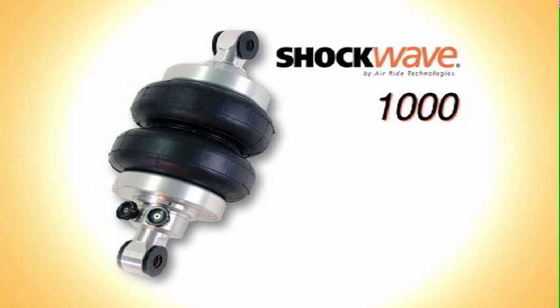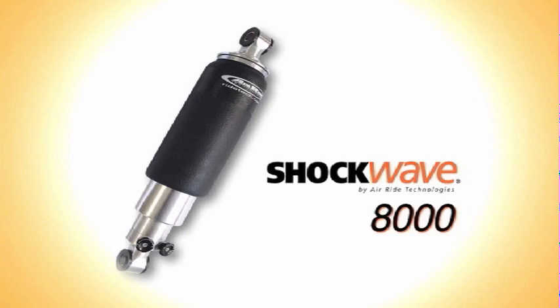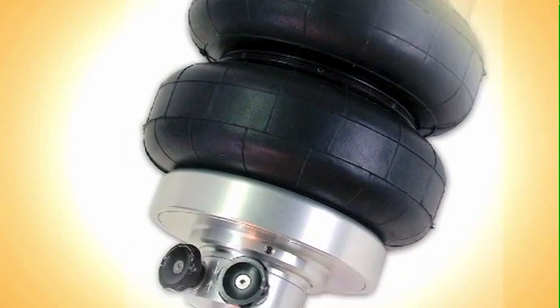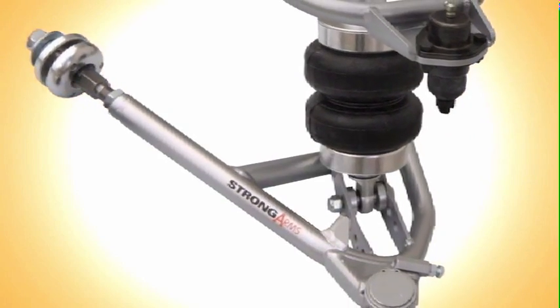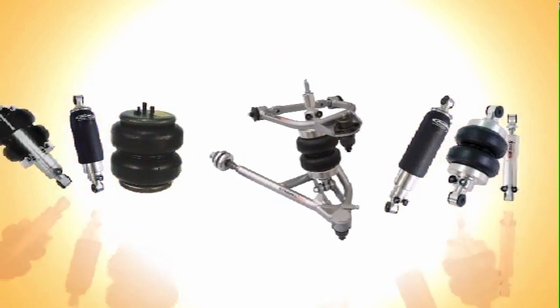We've taken most of the work out of choosing the right ShockWave by offering specific car and truck systems for most popular applications. These systems offer bolt-on simplicity and in many cases can be purchased with our Strong-Arm tubular control arms. We also understand when building a hot rod, a kit sometimes isn't the answer. With a wide range of options, we can accommodate nearly every custom suspension system that can be dreamed of.